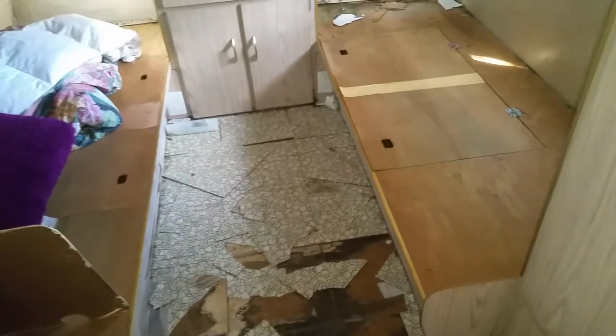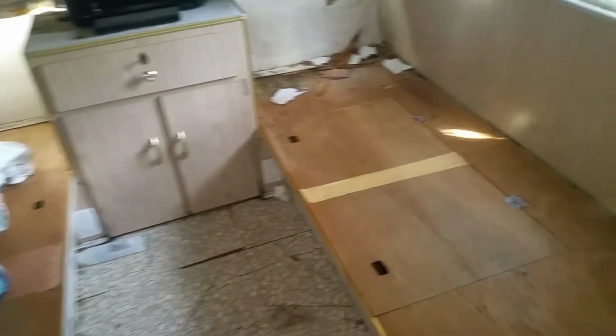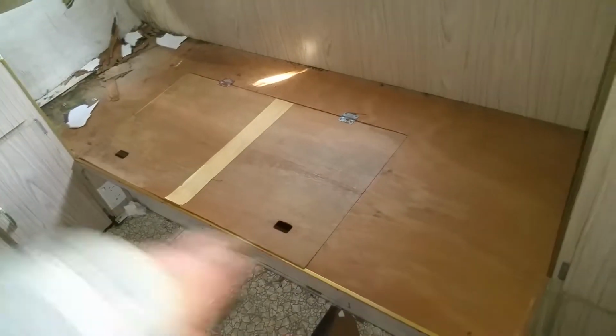I wanted to keep that, but I'm basically going to rebuild this whole thing, including putting a new kitchen in. I'm going to have to pull this out. I'm going to have to pull all this out because I need to replace the floor. And I'm going to replace the floor with my tongue and groove flooring. And I'll have to probably put it along that way. So I've got to pull this out.